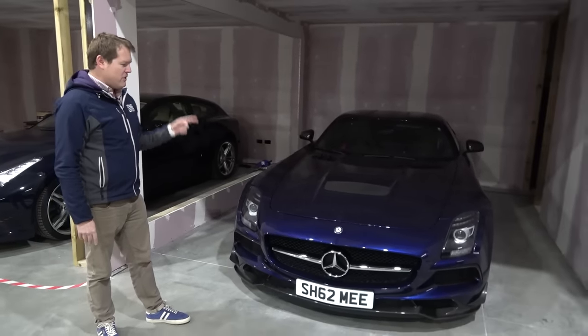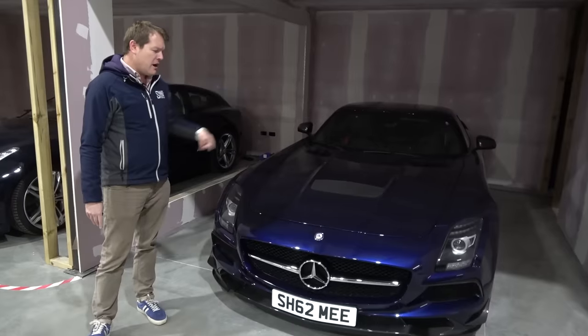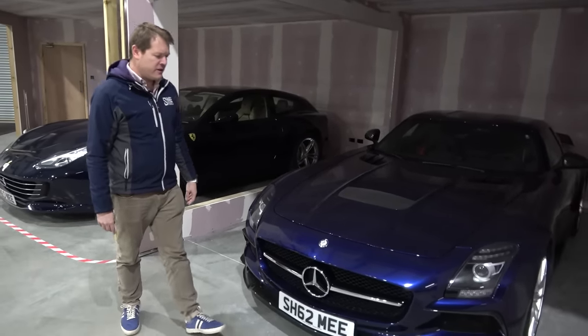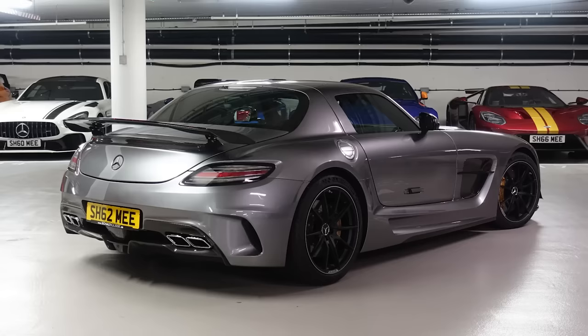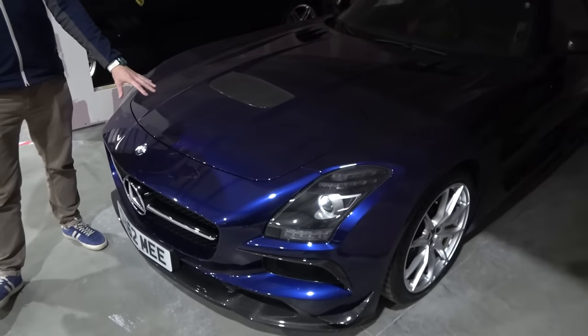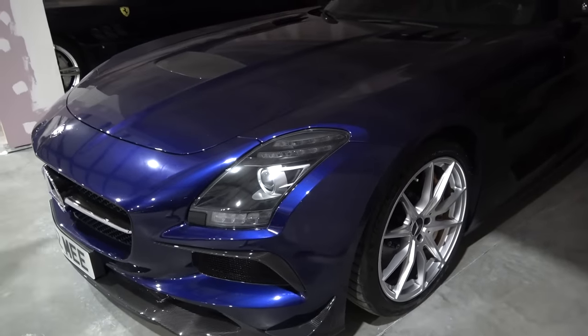You'll probably remember that it didn't start this color. Obviously, I had imported the left-hand drive German car. It had had two owners and only done about 6,500 miles up to that point. Imported it in the Himalaya Grey, which was a lovely color, and I know this was very controversial. I changed it to the Mystic Blue, and I love this color, especially with the silver wheels to contrast against it. I think it is gorgeous.